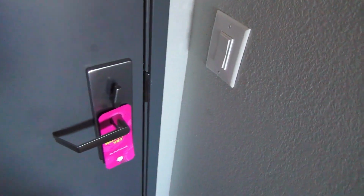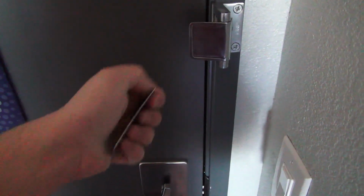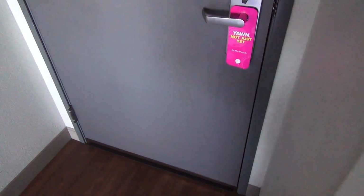Starting off at the door, we have the typical deadbolt with an RFID key, the bolt lock, and a peephole with a cover. The thing that you might not have noticed right away is that somebody has not cleaned this door. As you can see, it looks like there was a child in this room because they put their hands on the door, and they never cleaned that.